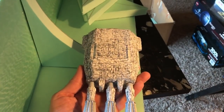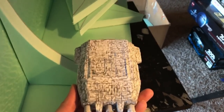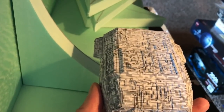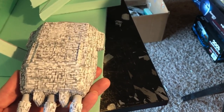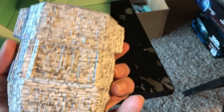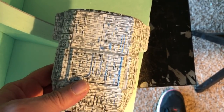Okay, so here's a quick test as well of the propulsion unit. Same thing, I have plenty of room to be able to do that. If I line it up, and it's hard to tell from the angles that I'm filming it here, but if I line it up so that this little bump here is lined up at the edge, I still got plenty of room.